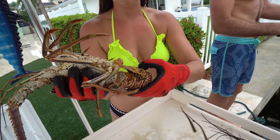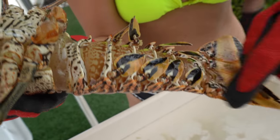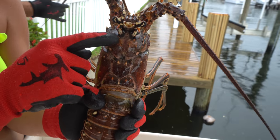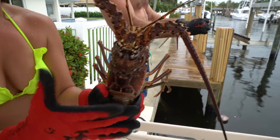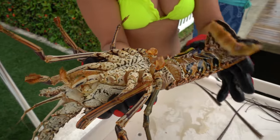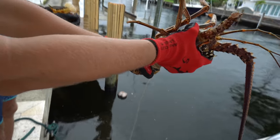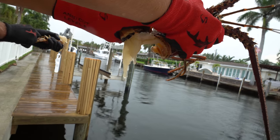I prefer to go like this because, as you can see, they got spines and horns and thorns, whatever you wanna call it, all over their bodies. So they are sharp creatures. These are their horns. Never wanna get those in your hands. So I like to fold the tail like this, and then you're gonna grab one hand here, one hand on the head, do it over the water, and you're gonna twist. You see all that water that just came out? That is lobster blood, and it is gnarly when it dries.